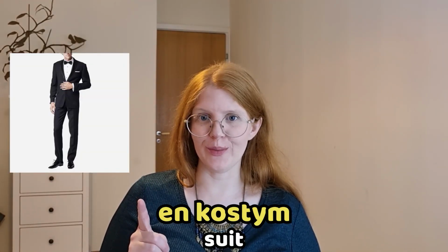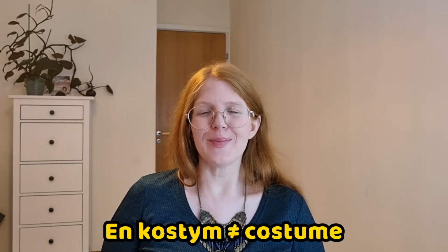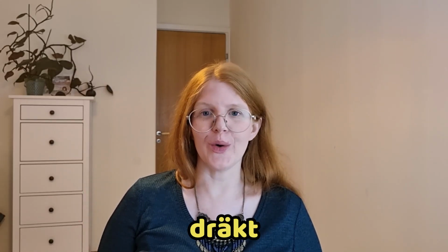And then we have come to some clothing that you might use in some fancy party situations, like a wedding. En kostym, a suit. This can be a little bit like a false friend because it sounds a bit like costume. But in Swedish we have another word for costume, if you're referring to a Halloween costume, for example. Then we say en dräkt. So, en kostym for us is suit.